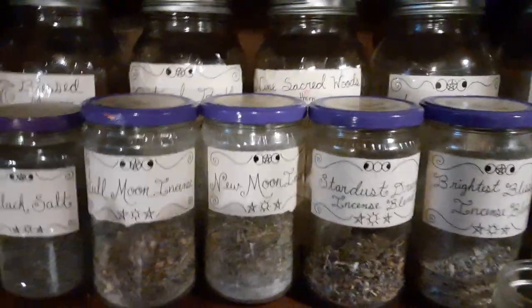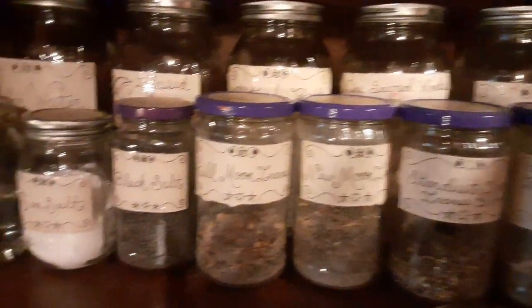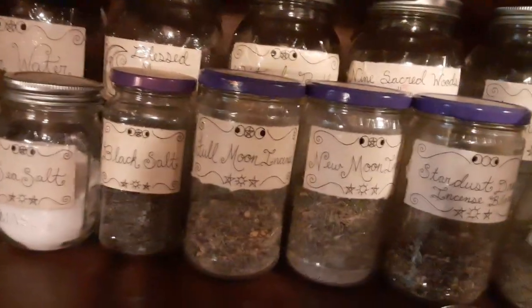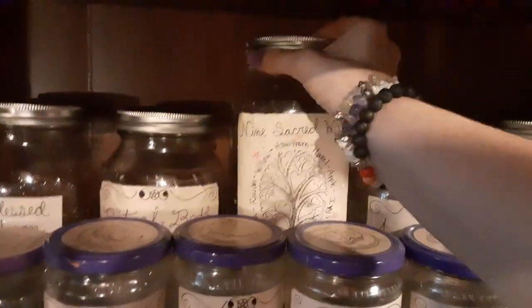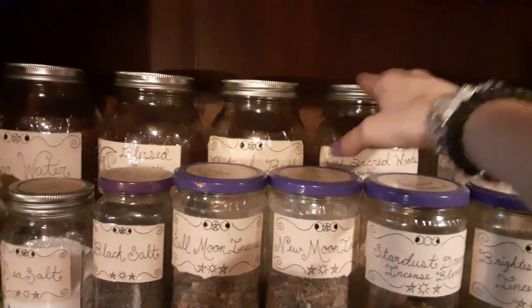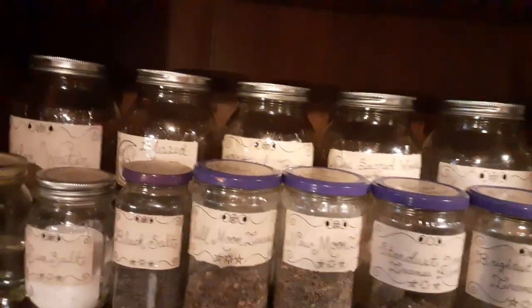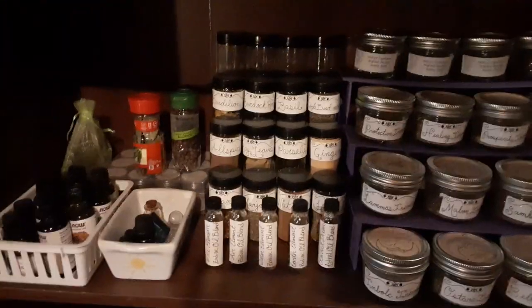It's my special blend. And then Crossroads Dirt, Myrrh, White Copal, Frankincense Resin, and then my Sacred Nine Woods blend here, which has nine different types of holy tree barks that I've chipped up and blended together that I use for making sacred fires and stuff. More incense, more herbs.